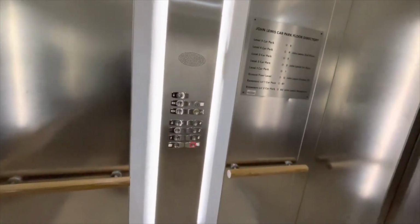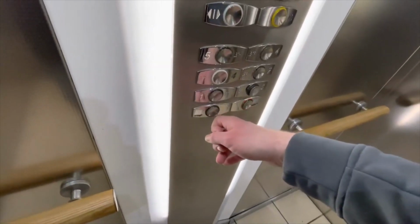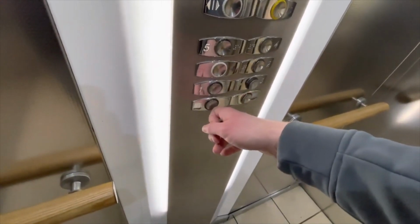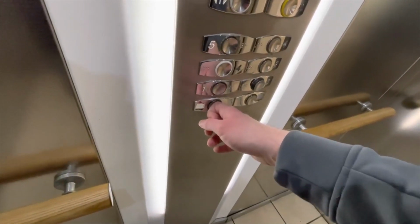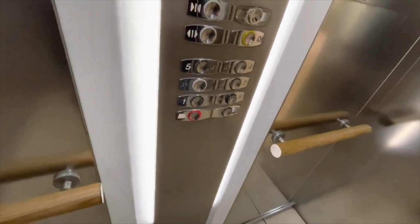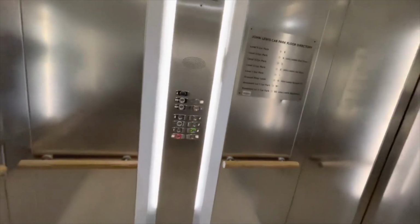These are Otis 2000s. Basement level 2, car parking and John Lewis basement entrance. Doors open. Here we are, basement level 2 car parking and John Lewis basement entrance. Go to B1. Doors closing. Gonna go to basement 1 next.